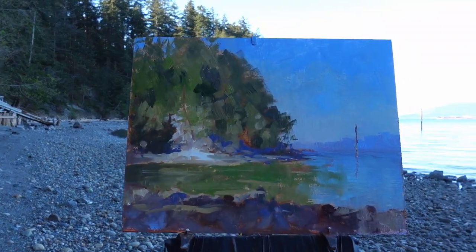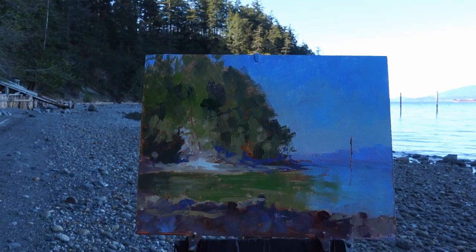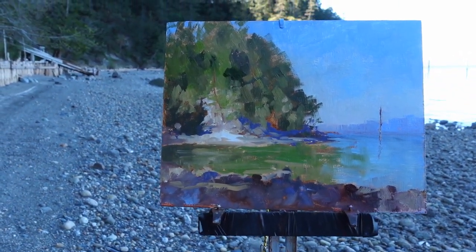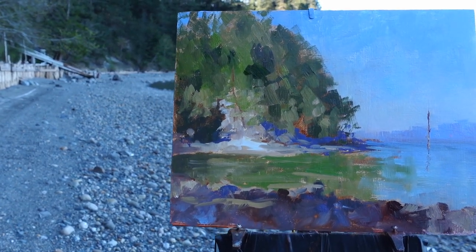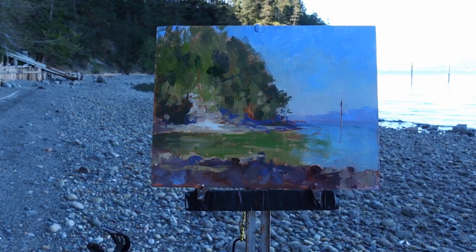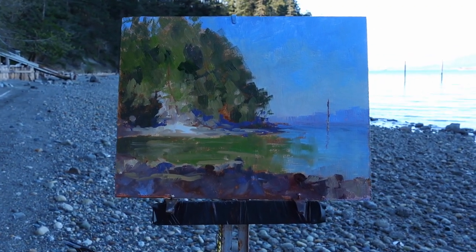There's the finished painting. Really rough. Really went fast on it and didn't try to capture detail at all. Just big patches of color. And I like it. I like the abstract quality to it.